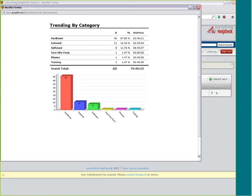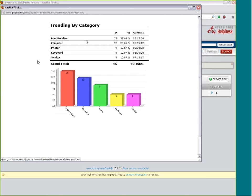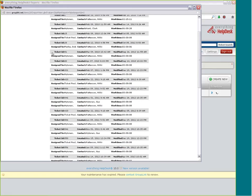What I've done is I said, show me closed tickets for the week. Okay, so I have my total time spent. I've done this closed by category, so I'm seeing the types of problems that we are seeing. A lot of hardware. I drill down, well, what types of hardware, right? So we do have some drill down capabilities here. 46, well, let's get in here to boot problem. And then it shows me the individual tickets.